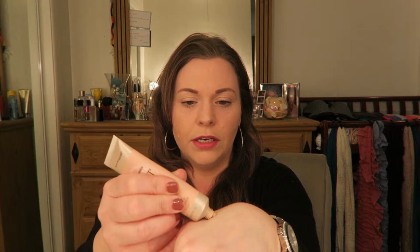Some of the things that people said were that it wasn't buildable, but the only thing that I don't care for about this is the way that it goes on, because it is a little bit thick. I'll show it to you, and I'll also insert a clip of me putting this on. If you look at it, it is so thick. It's tough, but it feels so great. So I'm not exactly sure why people are building this. It's already so thick to begin with that if you apply it the correct way, you shouldn't have a problem with it.